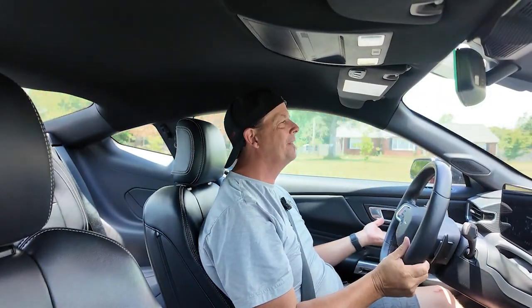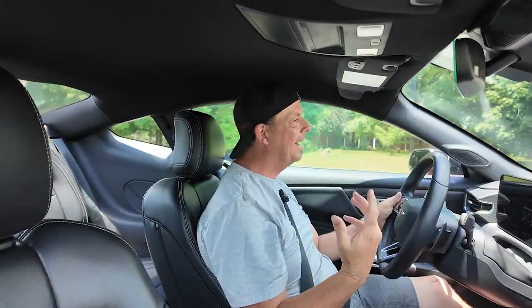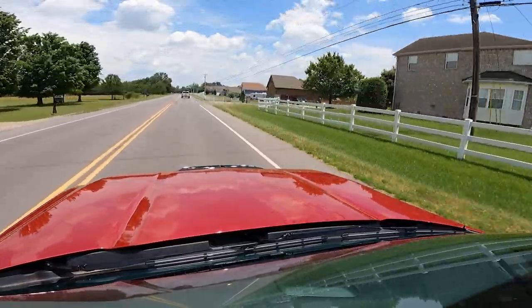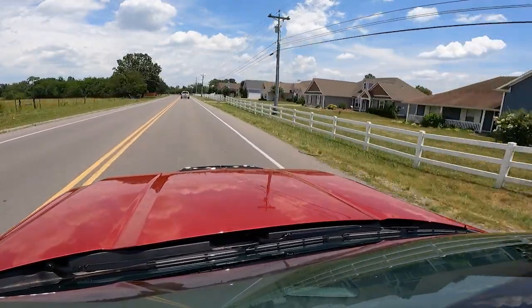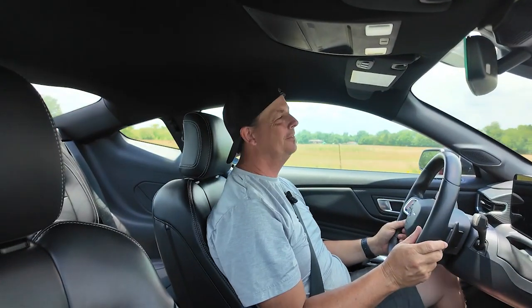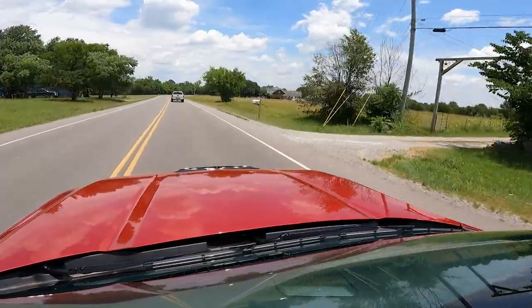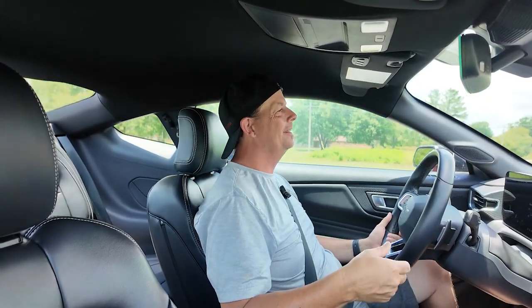Some of the stuff I've nitpicked in the past, the same switches that we've seen over and over. I understand, to get this car we need to use some commonality parts. I get it, but still, I wished it was just a little bit better quality. But overall, the experience for $57,015 starting this car, I look past a lot of that stuff, and I think you would too. If you really get to sit behind the seat of this thing and take it for a drive, I think that's where it is.